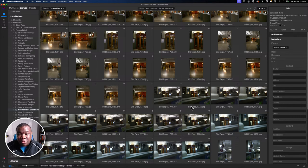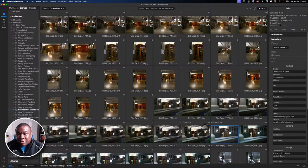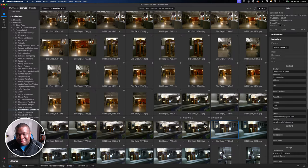So here is the folder from the Build Expo. I told you I have a ton of images. There's a total of 3,000 images in this one folder. I've only edited a handful of them. And today I was inspired as I was sitting at this train station, and I haven't even selected an image yet. So what I wanted to do today was go through here and select a few images, edit them, and talk about my thought process when I'm going through the edit process and how I plan to go with that.